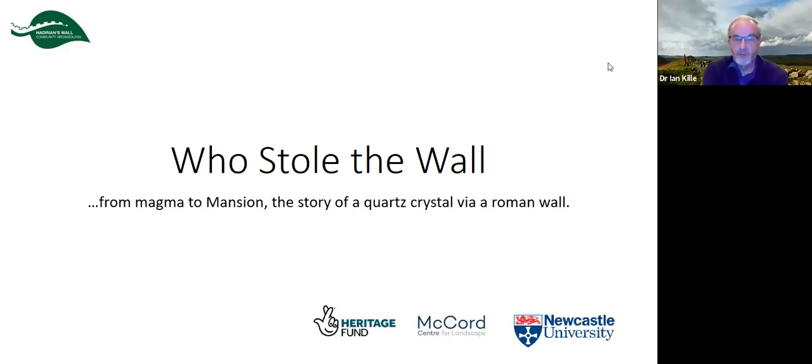So a week or so ago, after the snow went away, I went out for my daily constitutional down towards Tynemouth. And I was quite surprised when I got there to find that Tynemouth Priory was actually open. So I took the opportunity to go in and have a wander around. It had been suggested to me by a friend of mine who posted some pictures a while back, that there were some really interesting features to see inside the Priory, and I was really not disappointed. And if I could have the first slide, please, Kerry.